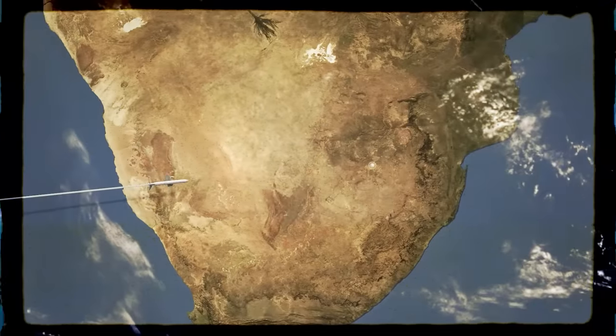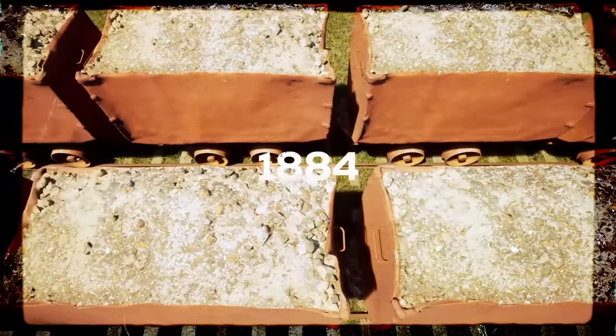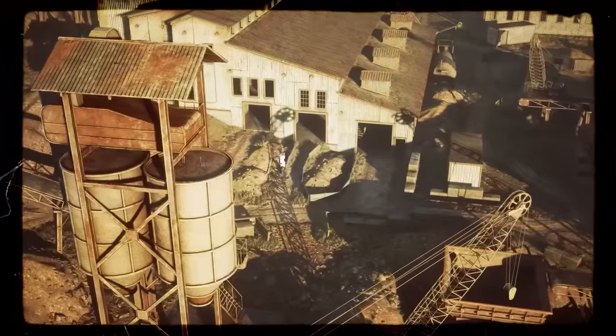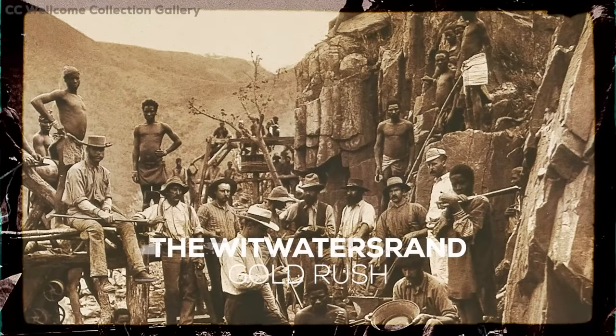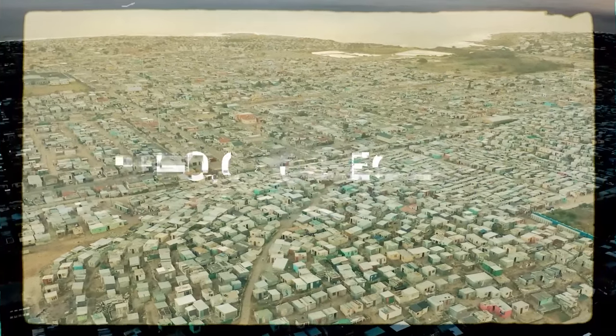Well, back in 1896, Johannesburg was far from the economic powerhouse that it is today. In 1884, the first gold was discovered, leading to the establishment of a small mining camp. Then in 1886, the main reef that kicked off the Witwatersrand gold rush was discovered on the farm Langlater, and by 1887, the fledgling town of Johannesburg had a population of 3,000. And the city grew rapidly. 10 years later, by 1896, the census counted over 100,000 people living in Johannesburg.